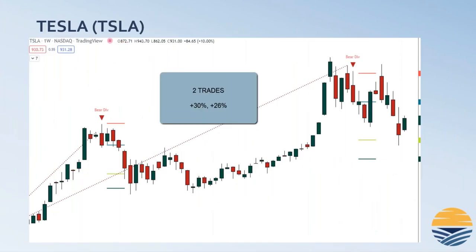Here we have a chart of Tesla, but with my TPI indicator. Two trades: plus 30%, second trade plus 26%. That may not sound like much, 30%, 26%, but think about this, $200, $300, it quickly adds up.